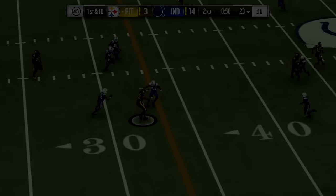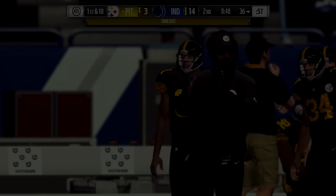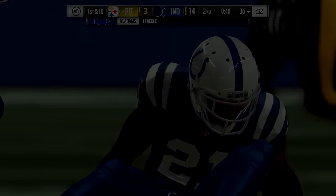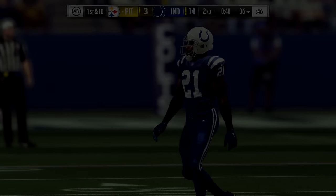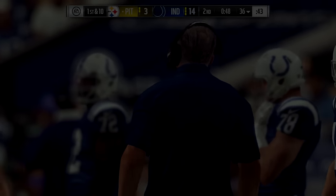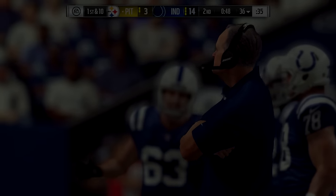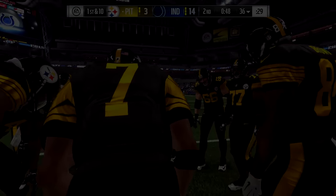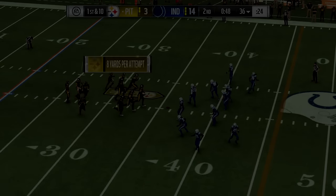This is Bell on the dump off. And he's brought down. Now whistles come in. We're going to get a timeout here by the offense. It's just their first, so they'll have two remaining here before we get to halftime. So the offense has it first and 10.